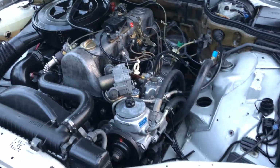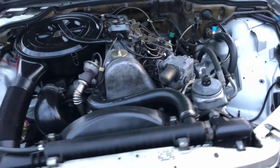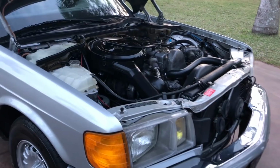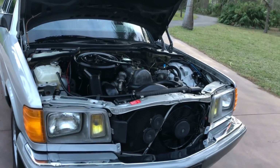This is probably the most reliable and easy to fix car they ever built. They're known to go 1,000,000 miles, and there's not many out there in this condition, especially one owner, in very, very proper cosmetic and mechanical condition.